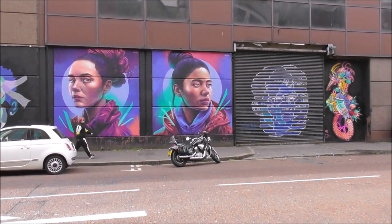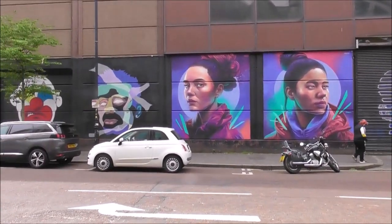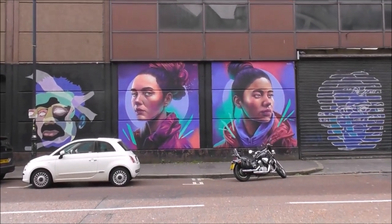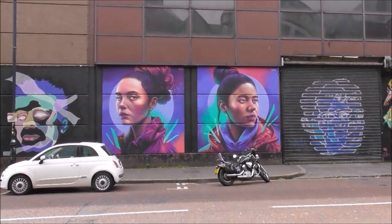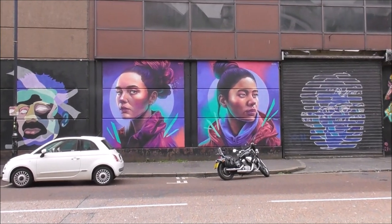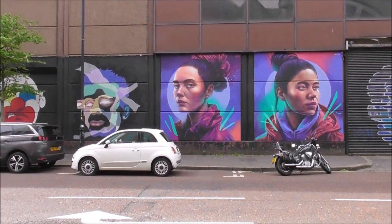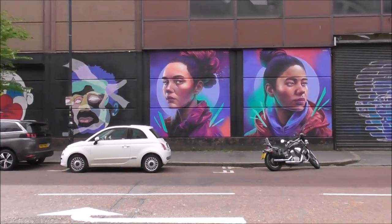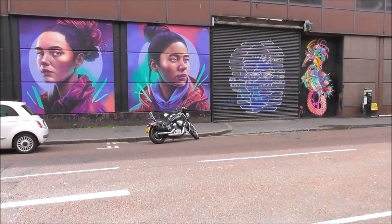And I'm down this morning to try and see some of the new pieces. Invariably, whenever somebody puts up new pieces, they paint over old pieces. Well, not old people, not old pieces. They paint over pieces that are just only a year old. But that's what happens. You know, that's the risk I take. These walls are for everybody.